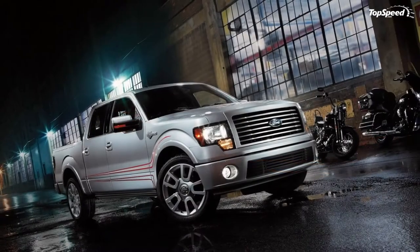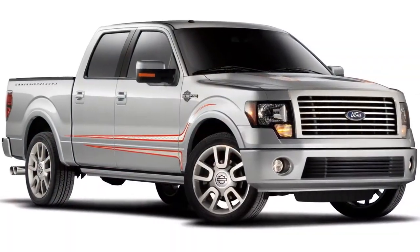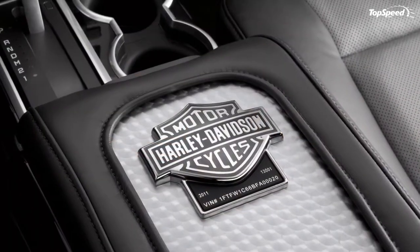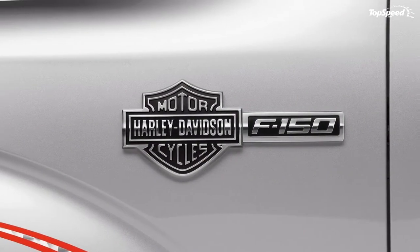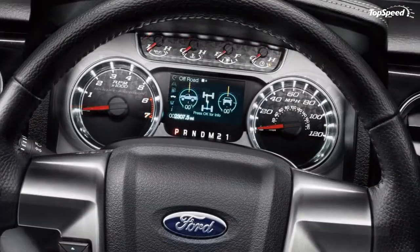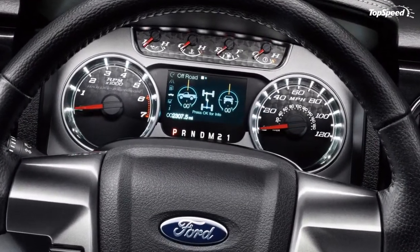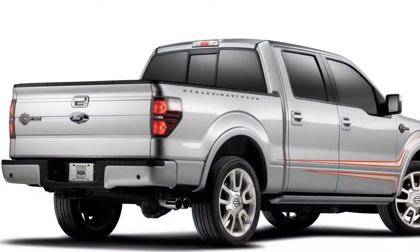Press release. The 2011 Ford Harley-Davidson F-150 combines two rich traditions into an extraordinary package for customers who crave capability and long for the open road. With authentic styling, a new standard 6.2-liter V8 engine and plenty of technology upgrades, it's the most powerful and capable Ford Harley-Davidson F-150 yet.